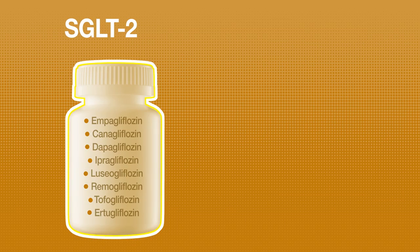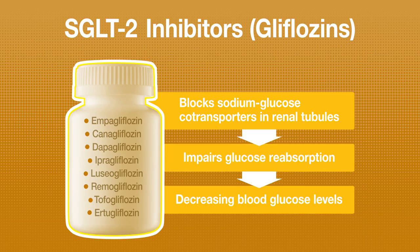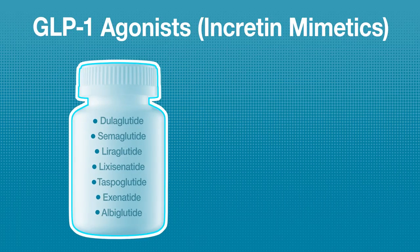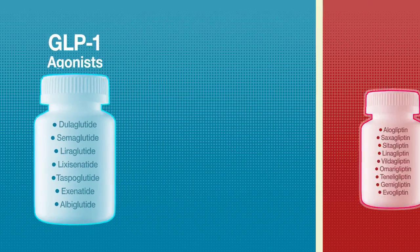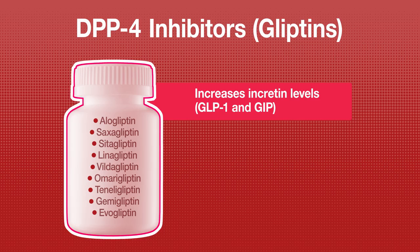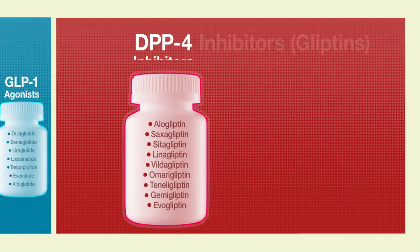The first drug class, SGLT2 inhibitors, blocks sodium glucose cotransporters in renal tubules, which impairs glucose reabsorption. The second drug class, GLP-1 agonists, increase insulin secretion and decrease glucagon. The third, DPP-4 inhibitors, increases incretin levels like GLP-1 and GIP, which increases insulin and decreases glucagon.